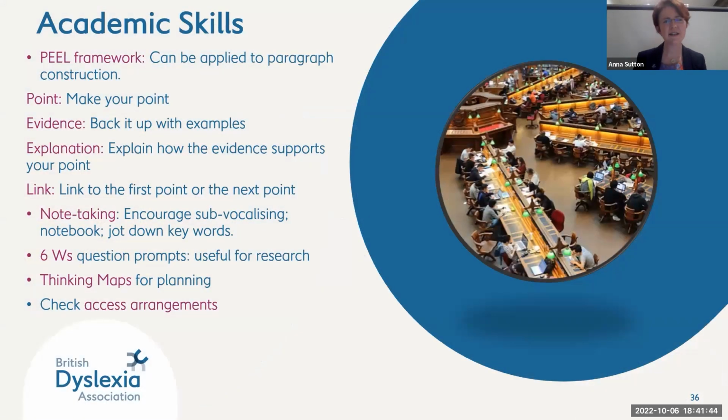And finally, those academic skills for our older learners. The PEEL framework is a really good one to use. It makes you think of being in the role of a lawyer: make your point, back it up with examples, explain how the evidence supports this, link it to the first point or the next point.